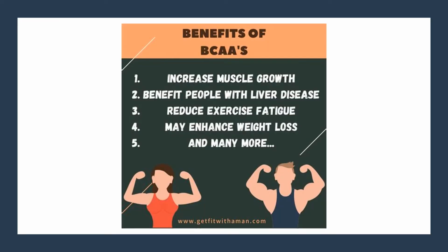Branched-chain amino acids have been heavily researched in recent years, and new studies have unearthed a long list of benefits. Studies show adding the branched-chain amino acids to your diet can boost muscle growth, ease post-workout recovery, improve liver health, prevent muscle loss, enhance athletic performance, and even increase weight loss.